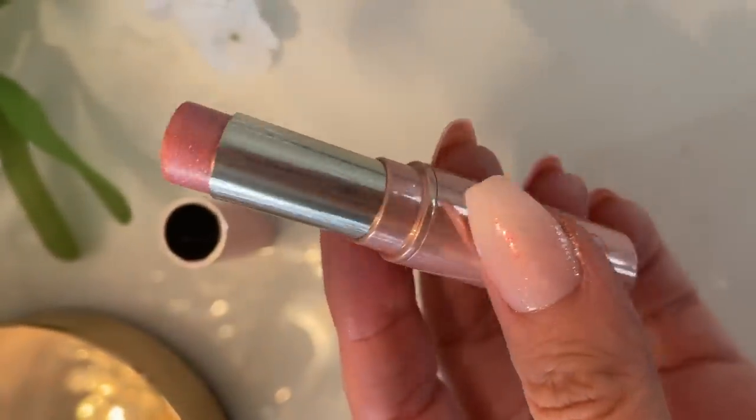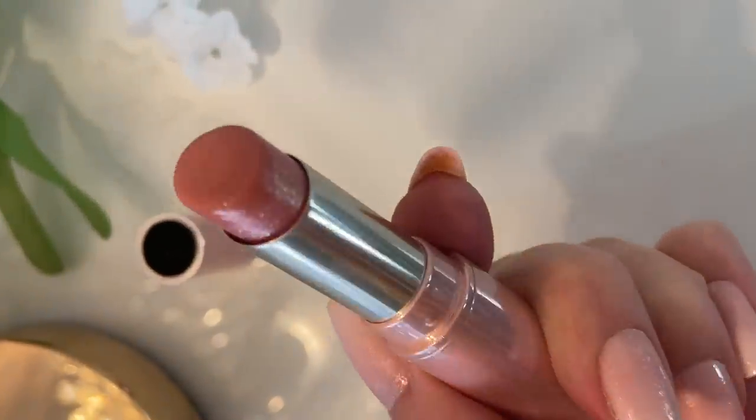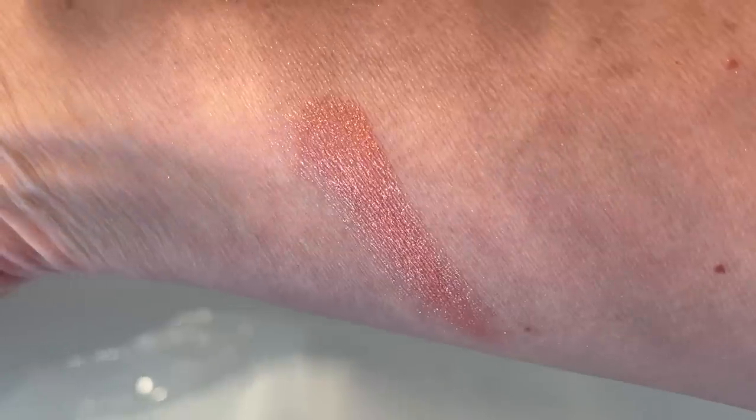Up next is this AMTS Glitter Lip Balm Stick in the shade Aurora Lights. This product retails for $12.50, although I believe when I got mine, it was less. The price does seem to fluctuate on this. But again, this is a product that has almost 5 stars and over 200 reviews. Now, it says that it's glittery, but it is not. There is a slight sheen to it.